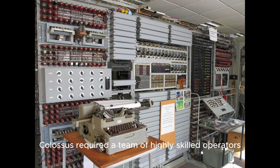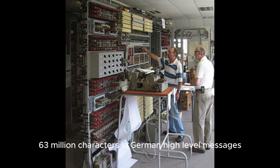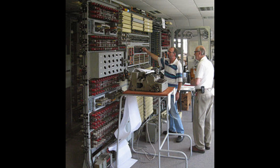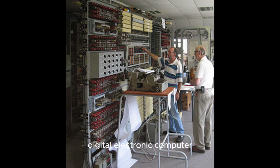Colossus required a team of highly skilled operators and technicians for operation and maintenance. By the end of the war, 63 million characters in German high-level messages had been decoded by 550 people working on computers. After the war, 8 out of 10 computers were destroyed. From a technical perspective, the Colossus was an important forerunner of the modern digital electronic computer.